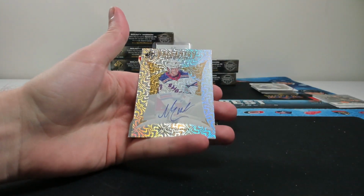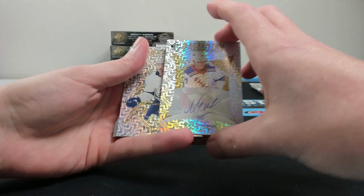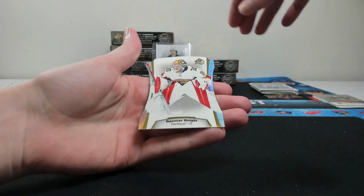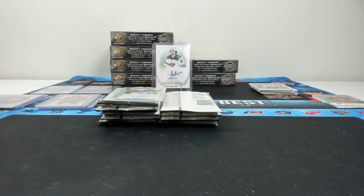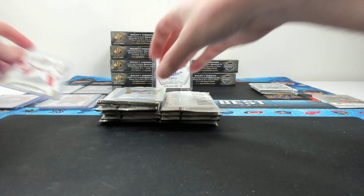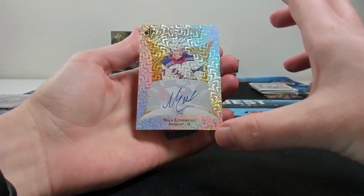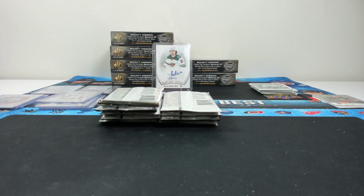Ooh, these are nice. Pageantry rookie auto of Lundqvist for the Rangers. All right, the auto is not on that side. Stamkos for the Lightning, and a Spencer Knight on the die cut for the Panthers. That is a beautiful card. If you do get a pageantry card, the front of the cards don't feel like a foil card. It's really weird to describe, but yeah, not numbered. Nice Nils Lundqvist pageantry auto though. Pretty solid.